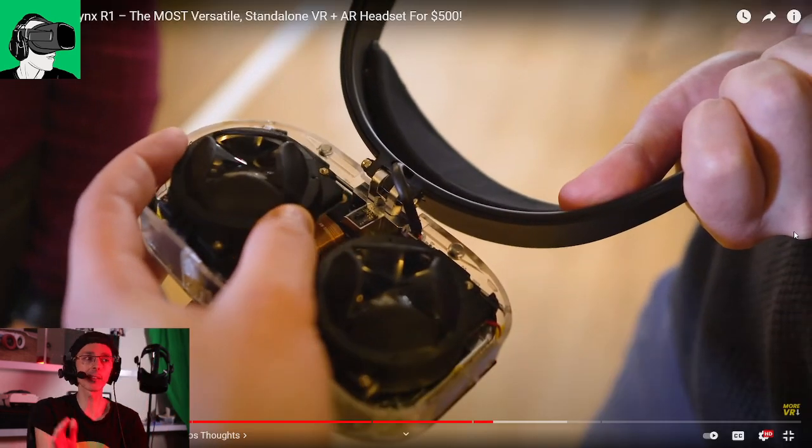So you can adjust the lenses separately to adjust both eyes, but you have to do it from the back of the headset. There is no specific button at this moment in time which allows you to adjust it.